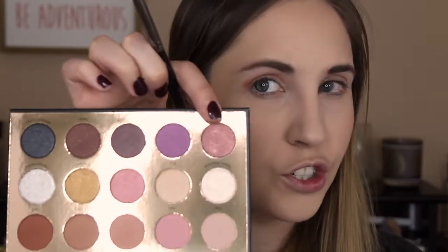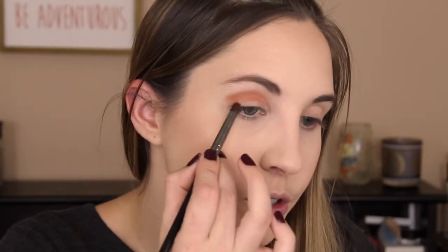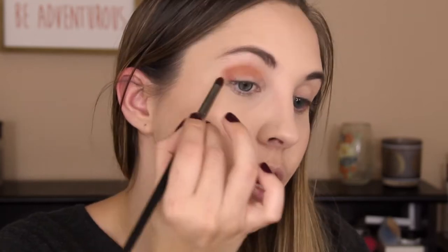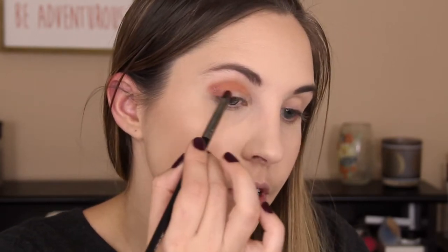After that, I'm going to go in with Enchanted Rose, which is this shade right here. And it's this really pretty kind of dark cranberry, dusty mauve color that has some shimmer to it. And I'm just going to dust this on the outer edge of my eye, blending it inward.